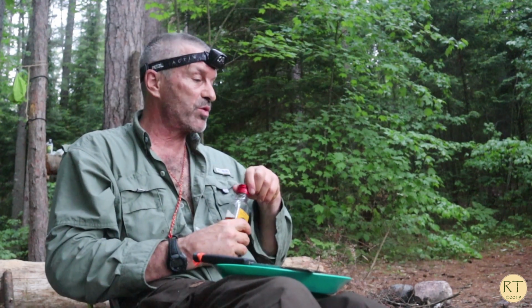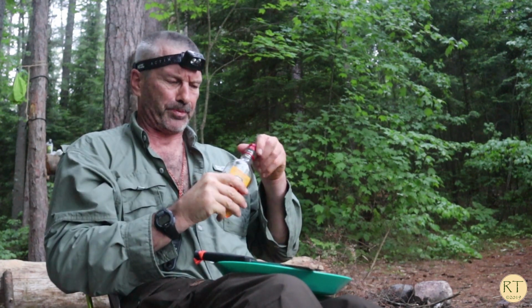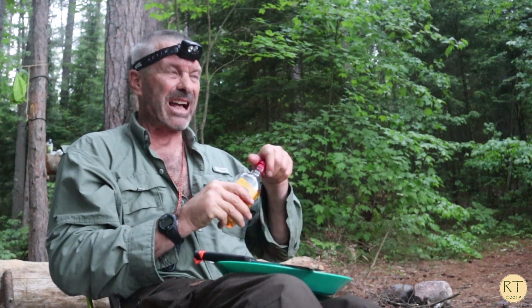Leave no trace. I don't throw my garbage around. Some stuff burns, like the paper the steak was wrapped in. But anything that doesn't burn, I'll take back with me. Whew.